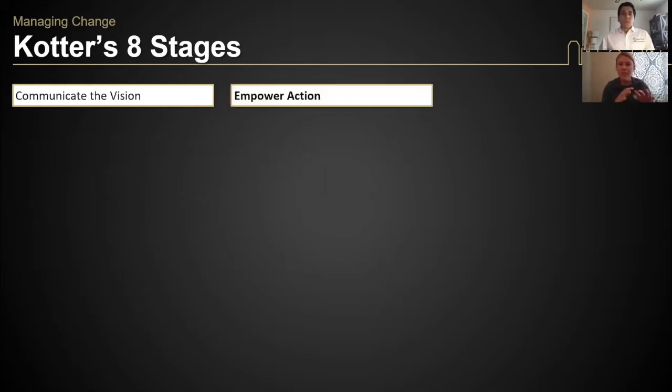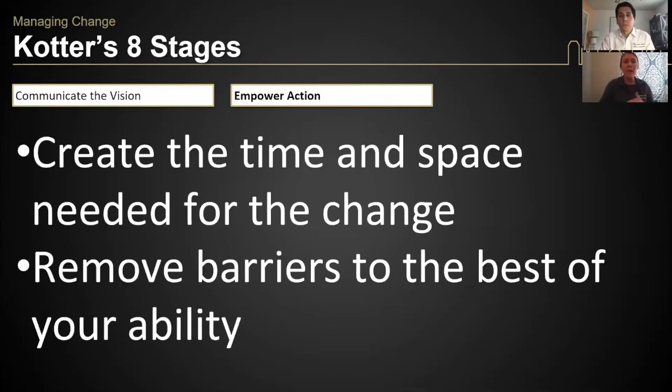So let's move on to step number 5 here: empower action. We've gotten the word out. We're ready. Rubber's meeting the road, right? Empowering the action looks a little different depending on where you're at, but some basic tenets still apply. So create time and space needed for that change, right? I'm sure you've all been in situations where they're like, oh, we're going to do this big, massive overhaul. This is going to change here. We're reorganizing. And it never happens. There's 2 to 3 weeks where there's really great momentum, and then it just falls flat, right?